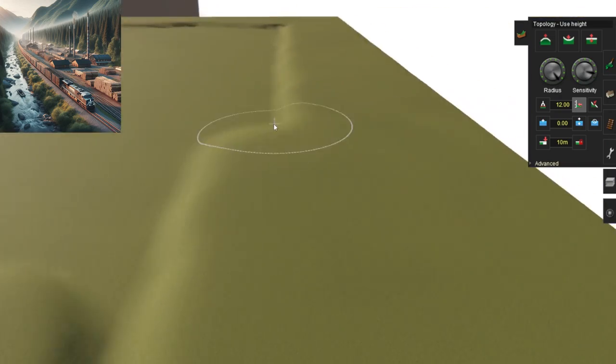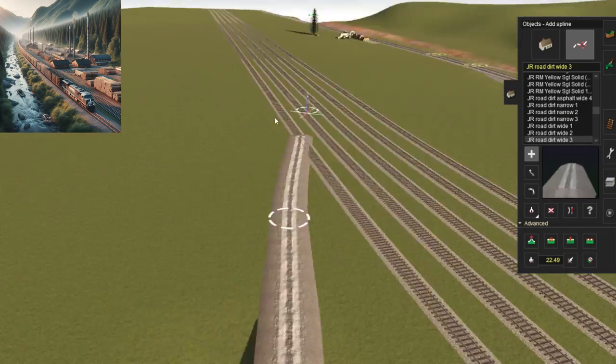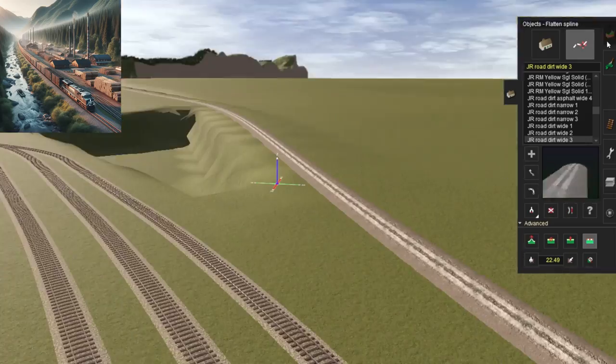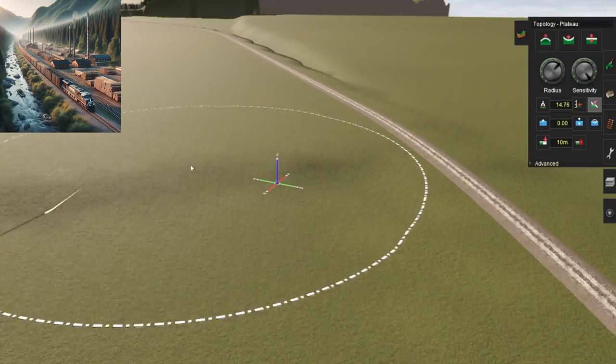And of course, it is everyone's favorite part when it comes to these. When you extend out sections, it's a lot to first lay down and get everything leveled out from each side. So in this case, we're leveling out the area where we've made the tracks and where we have made the road.